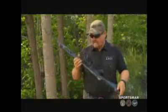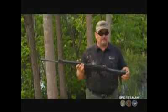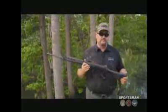Okay, here we go again, even with the water test on the FAL. The inability to manually close the bolt with a forward assist comes back to haunt it. Now I'm seeing why the Israelis moved away from it and towards the AK. They had a conscript army, not a more highly trained army like in Europe, and therefore they didn't have the skill level at the individual soldier level in order to keep the gun running.